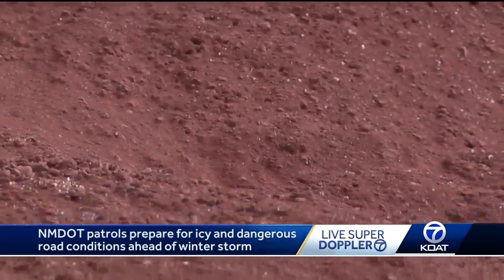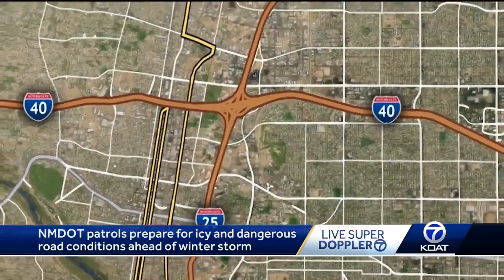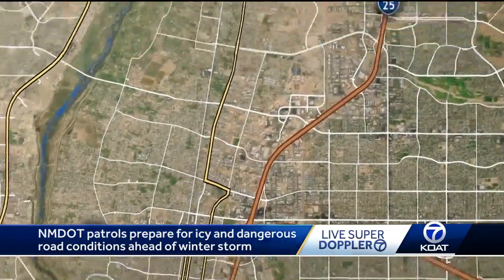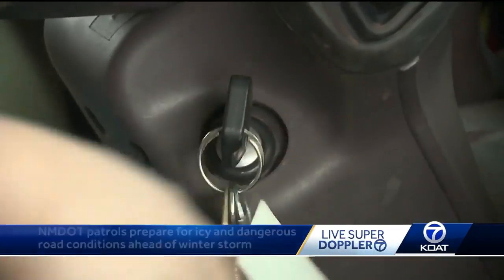That cinder mix will help melt and break down some of the snow, and once it becomes slushy, some of these snow plows will move in. "Interstates and major highways have priority and are usually the first to get salted. Secondary are other state highways like Paseo del Norte and farther northeast on Tramway. We realize that the canyon sits at a higher elevation, and so we kind of focus most of our forces in that area when storms roll in."